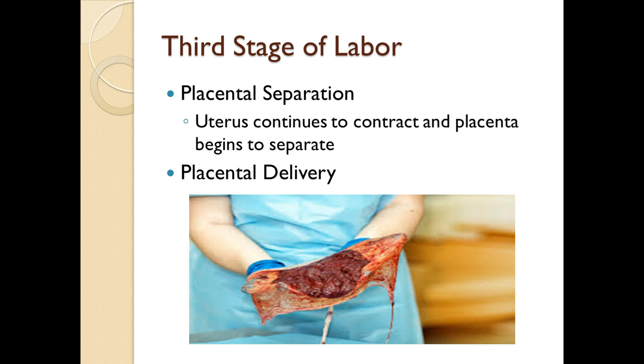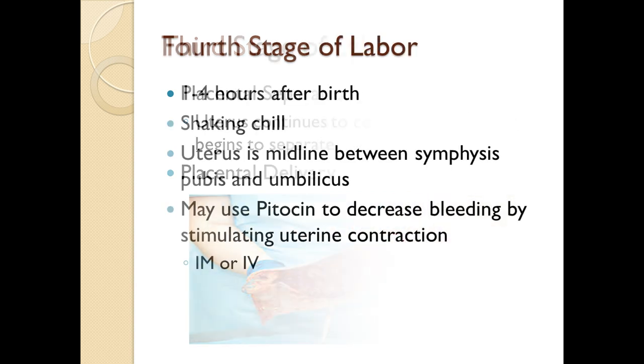Like I said, mom will still continue to contract. Not quite as intense as during labor to get the baby out, but they are still pretty painful. But now mom has a baby to look at, and it tends to be a lot easier to deliver this than the baby, obviously.